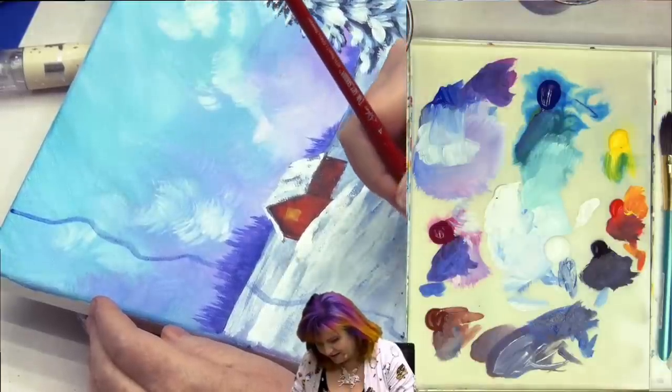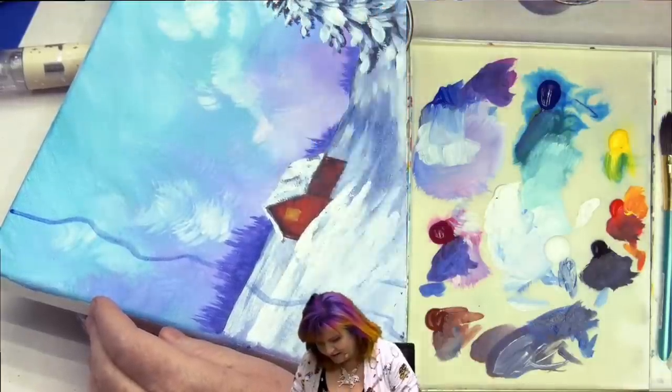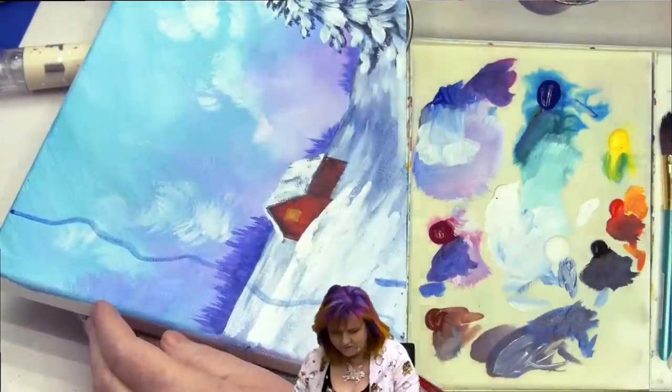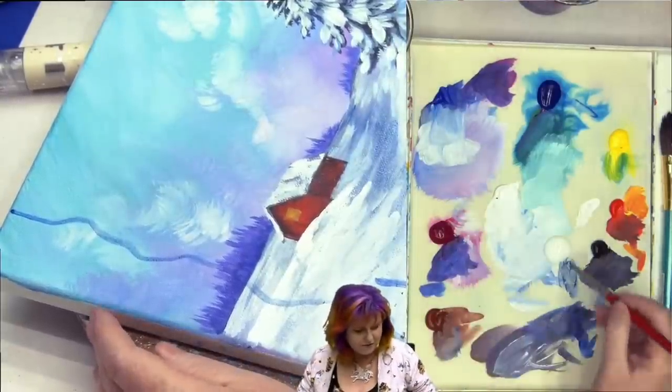Now I'm going to do one that comes up here partially. And at the top, let's, you know, maybe that's a drop that hit right there. Because, you know, it's your window. Oops, didn't mean to get the block.